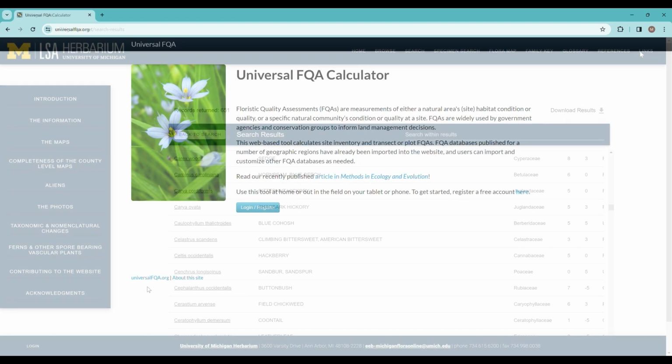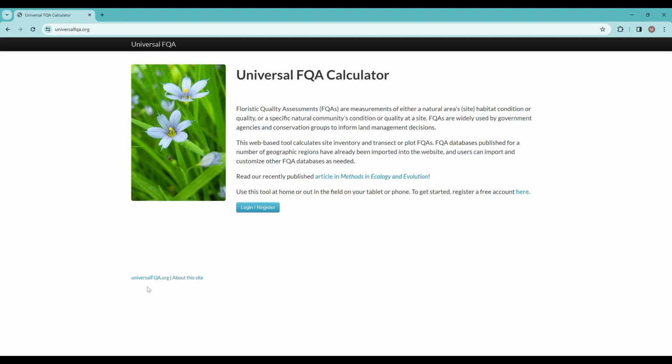For the folks who are watching who don't live in Michigan, or perhaps some of my Michigan customers who are looking to help out-of-state friends with some native garden planning, don't worry, I have this other great resource for you to use to find that particular state's database of plants, and I can show you how to drill down to the native plants. So it is the Universal Floristic Quality Assessment Calculator. You do have to have an account with them. It's free. You can just click here to log in with an email and create a password for yourself.